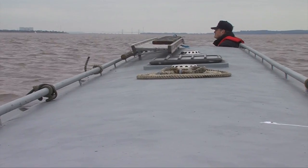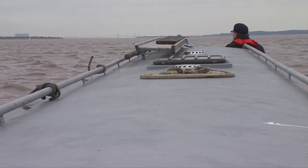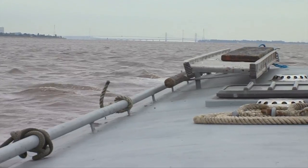As we crossed the Severn, the wind was from the northeast with a rising tide, so we had a wind over tide situation, which made the crossing a little rough.